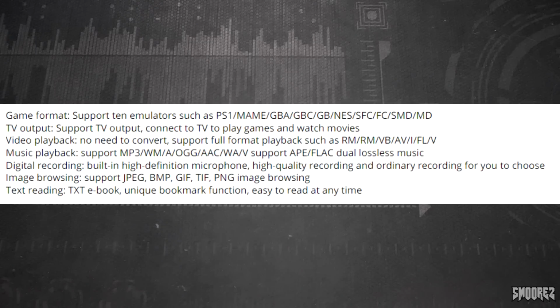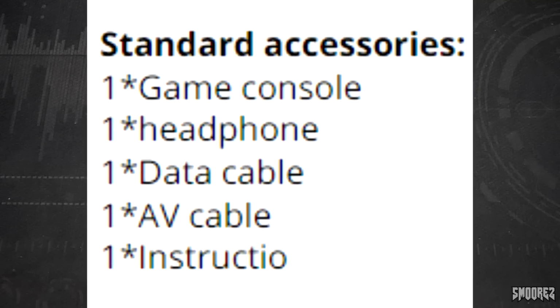Music playback supports MP3 files and stuff, unlike the Powkiddy A30, this can actually play MP3 files. Digital recording, built-in high-definition microphone, high-quality recording and ordinary recording for you to choose. Notice how it doesn't have camera anywhere? That's a thing we'll get to soon. Supports image browsing, text reading, and the standard accessories come with a game console, headphone, just one, Ashen's reference, had to do that. Data cable, AV cable, and instruction.